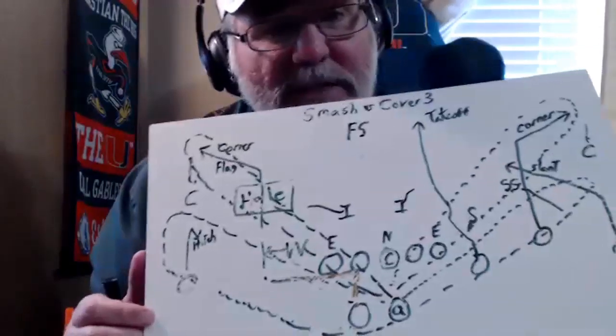One of the big things with these concepts is you use one pattern to take care of 2 defenders. That's a big thing because that helps your numbers. When you can occupy 2 defenders with one pattern.